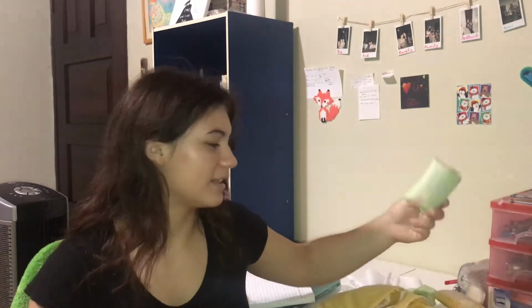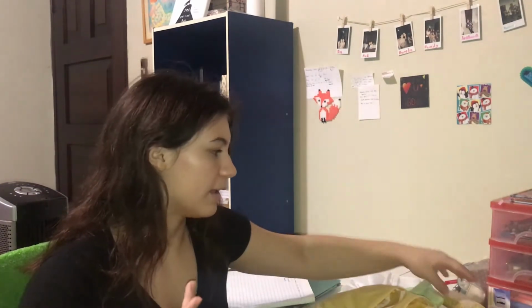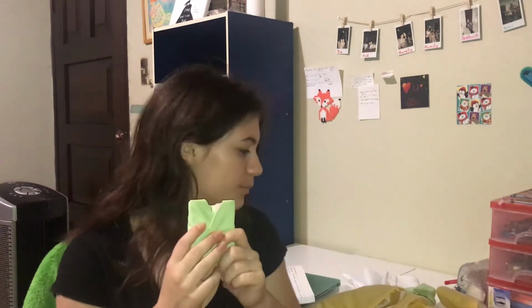Yes. The only problem is you need to get two packs because then you're washing it every day. Obviously, you need to get more than one pack. Mom's actually going to order me another pack because I just wanted to buy one pack and test it out. I think two packs is good because it will last the whole thing. You only get four of these. Four of the green ones.